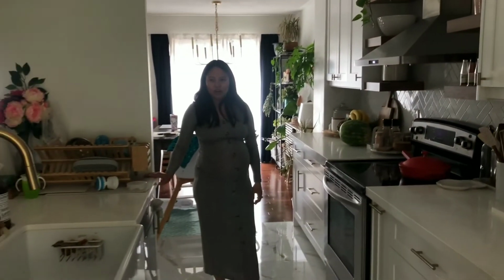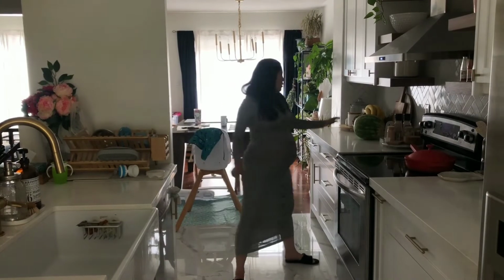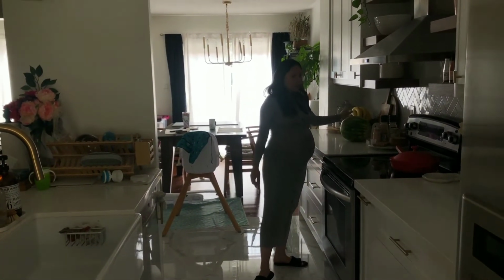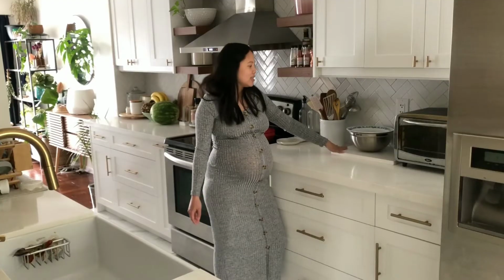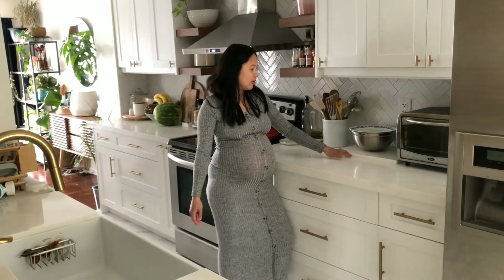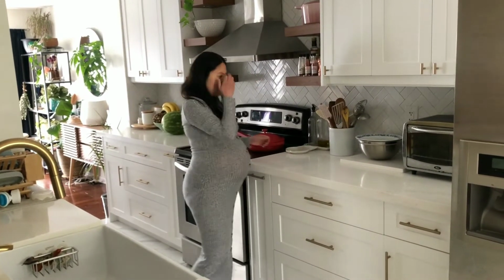So I actually didn't clean. This is pretty much what our kitchen always looks like. There's always dishes on this drying rack. There's always lots of fruit in this bowl. There's typically some things on this counter. This cutting board was gifted to us as well from the company. Here I just have some focaccia that I'm making.